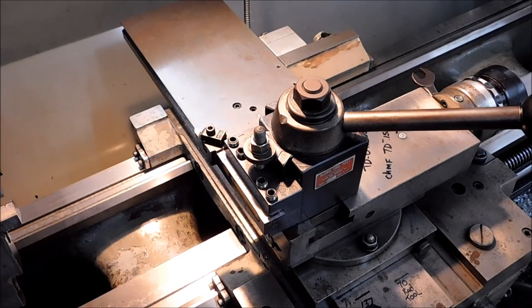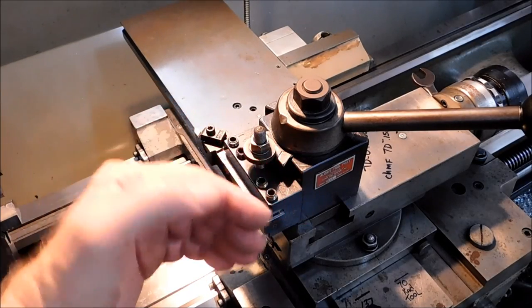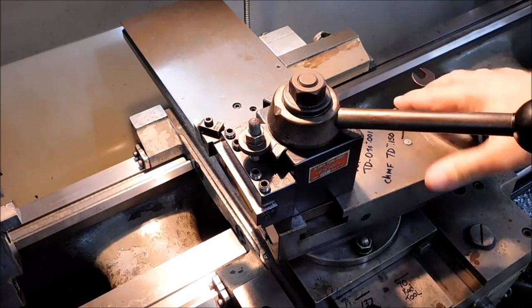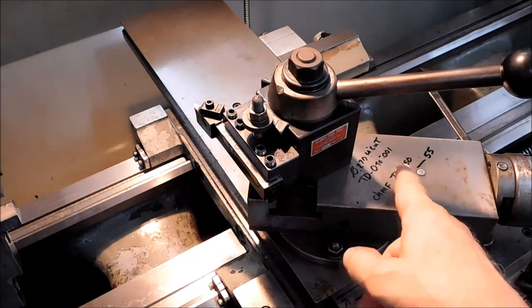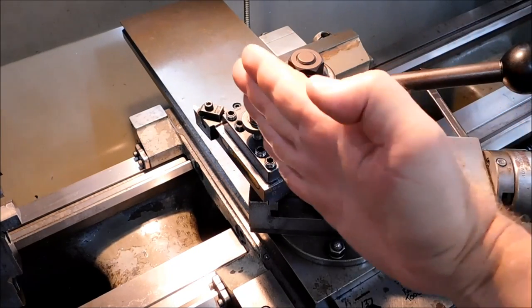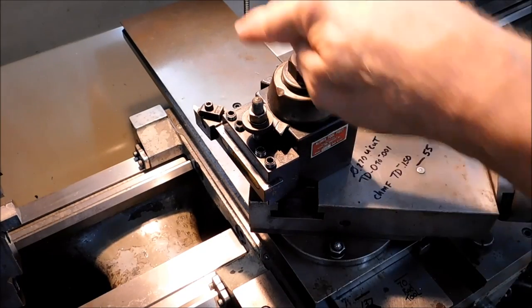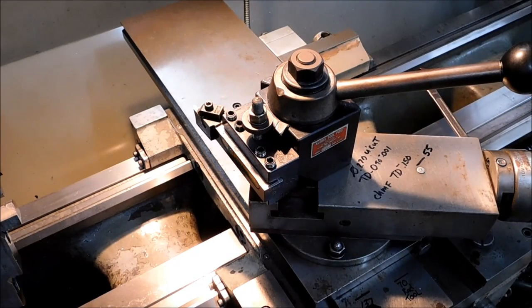Unfortunately, the demonstration that I'm about to give you was shot before this segment, so my compound is set this way, 30 degrees. Yeah, I know it's 30 degrees off the wrong axis, but trust me, it was 30 degrees for the job I was doing. So when I move my tool left or right in the setup you're about to see, I do have to correct the cross slide in order to maintain the same depth. Do it straight, it's easier.